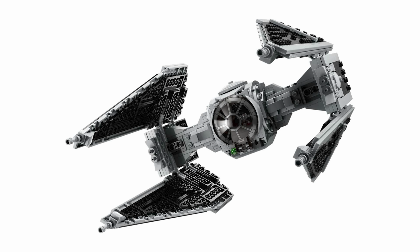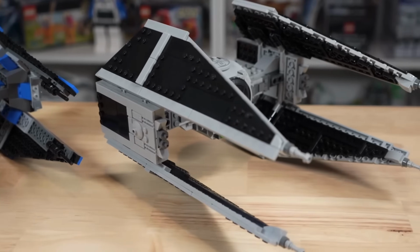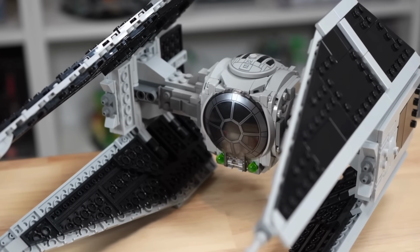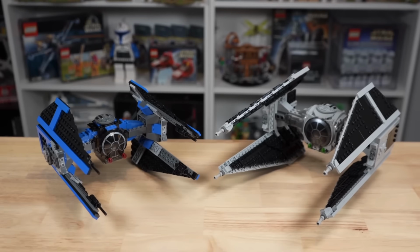The TIE Interceptor, however, we did get much better looks at and had obviously seen in other Star Wars media like Return of the Jedi. And the TIE Interceptor we hadn't really seen since 2006, so it was great to see how much of an upgrade this was. It looks so good in the light gray color scheme compared to the black and blue of old, and it's got so many fantastic, accurate details.